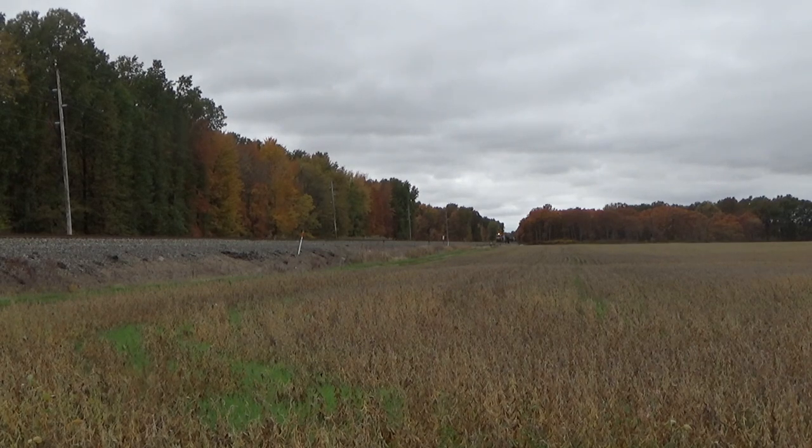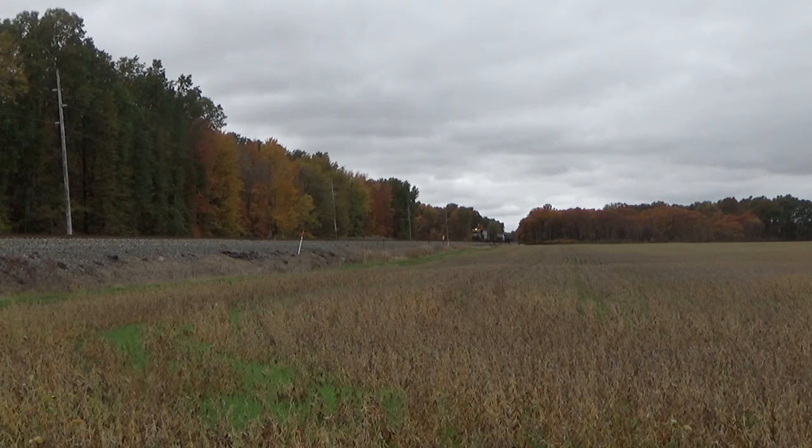It's cloudy, but the autumn colors here by the Cleveland District are so gorgeous. I don't know if it's because of the footage and pictures. By my eyes, it's just so cool.